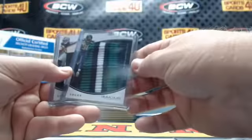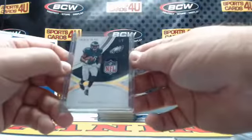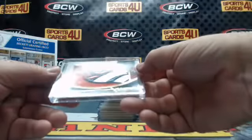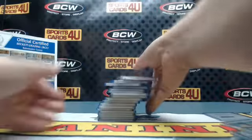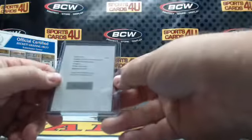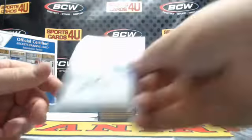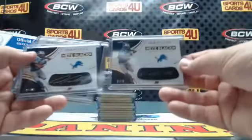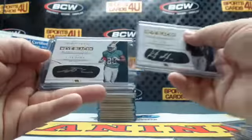Logos to 20. Seahawks, Alex Collins, and Raiders, DeAndre Washington. 1 out of 5, NFL Shield patch, Eagles, Wendell Smallwood. And 1 out of 4 for the Broncos, logo patch, Devontae Booker. 1 redemption, Immaculate Moments, card number 42, Steve Young. Rookie autograph to 25, Patriots, Jacoby Brissett. Eyeblack autographs to 99, Lions, Amir Abdullah, two of him. Kenneth Dixon, Ravens, and Dolphins, Leonte Carew.